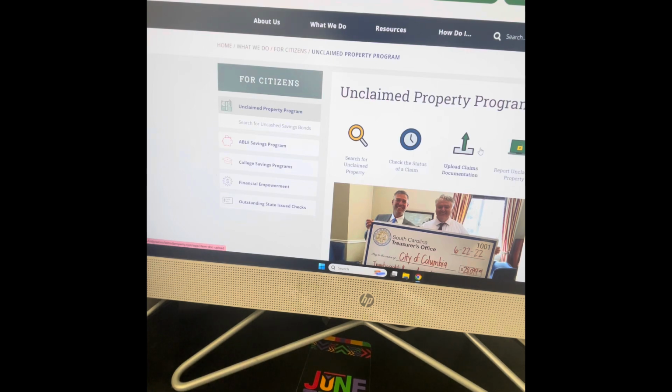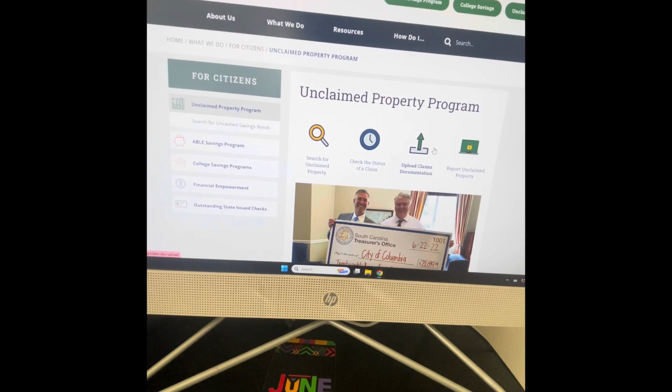Every once in a while, or a few times a year, I go on the state treasurer's website for unclaimed property and cash. And what I do is I put my name in, I put my husband's name, and I put family members, friends, just to see if there's anything out there that my family or friends, or myself, may have lingering that we do not know about.